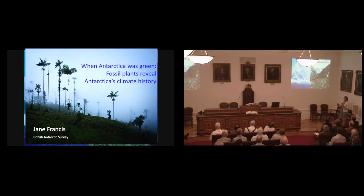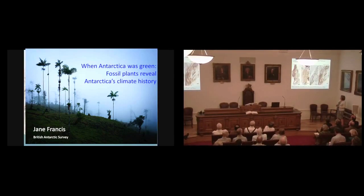These are the mountains of New Zealand today. And the forests in New Zealand are very, very similar to the kind of vegetation that we saw in Antarctica in the past. So these are some of the earliest fossil angiosperm flowering plant leaves that we've worked on in Antarctica. These were worked on by a PhD student called Peter Hayes.